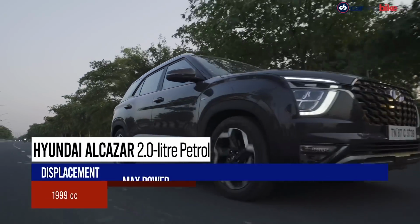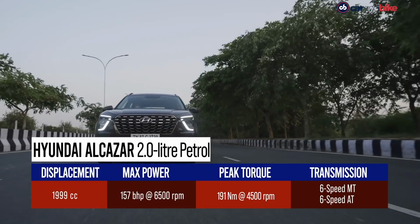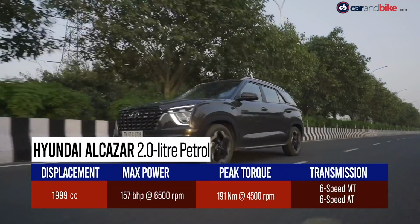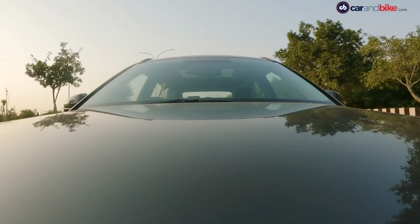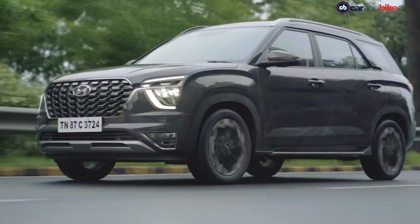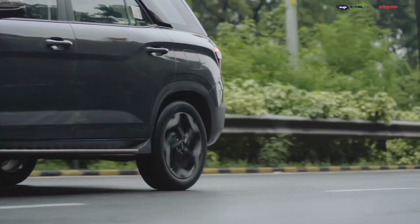The one with us is the petrol variant with a 2 litre 4-cylinder MPI motor under its hood. It's a relatively high revving engine with 157 bhp at 6500 RPM and 191 Nm of peak torque at 4500 RPM. Both engines are available with either a 6-speed manual or a 6-speed torque converter automatic gearbox.